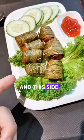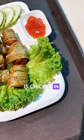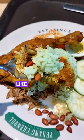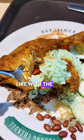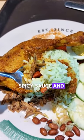Then at this side is pandan chicken. It's chicken in what, screwpine? Screwpine leaf. Normally we'll mix it with the fried peanut and a bit of the sambal, the spicy sauce, and the fried anchovies.